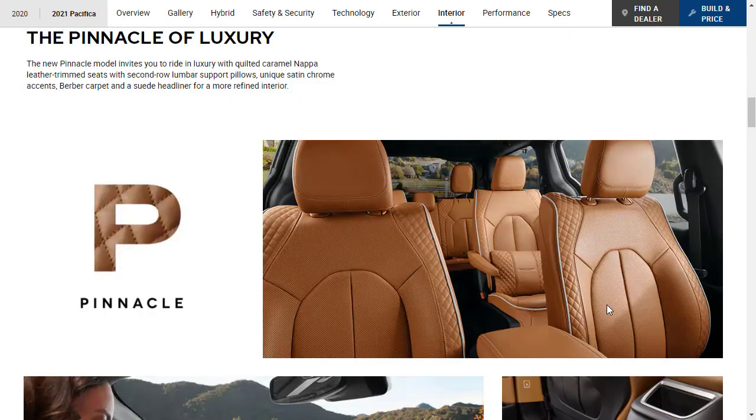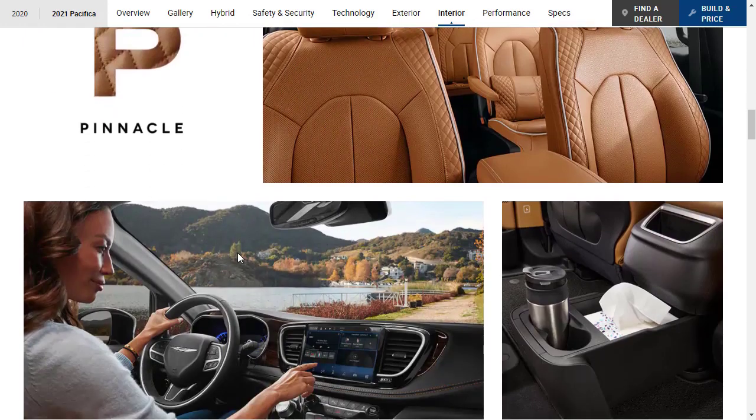Okay, so here we are again. When we did the exterior page, they showed us the Pinnacle version and just mentioned a couple of things about the exterior. Now here we are on the interior page, and they're talking about the Pinnacle, and now they're going to tell us a few more things about the interior. Quilted caramel Napa leather trim seats, second row lumbar support pillows, unique satin chrome accents, Berber carpet, and a suede headliner. I mean, that sounds serious. The Berber carpet, I'm impressed.